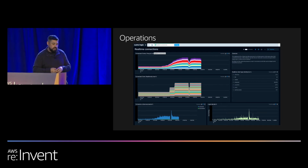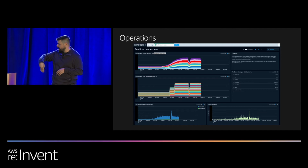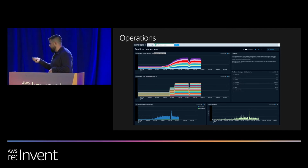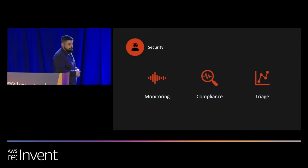This is just an operational dashboard. Everyone's seen these. In this scenario, all the teams got alerted because real-time client connections were dropping. There's a big delta in real-time client connections. So yeah, this is where they would go. This is the first thing they go to when they get alerted. They go right to this page.